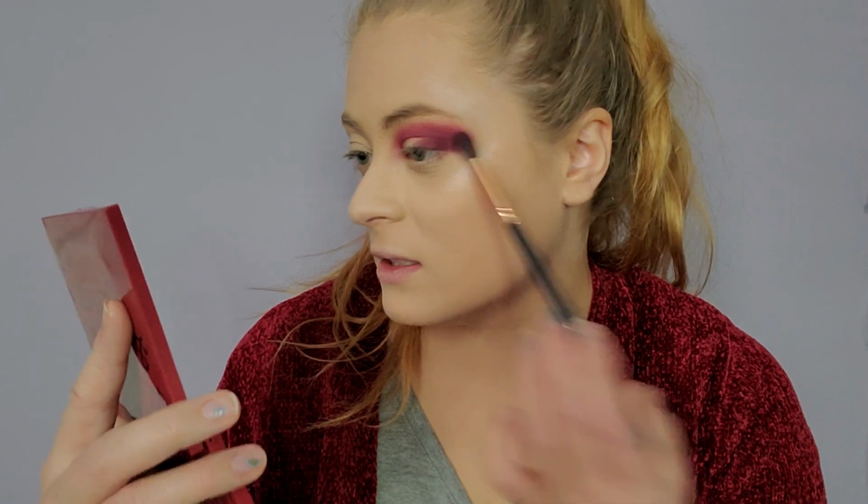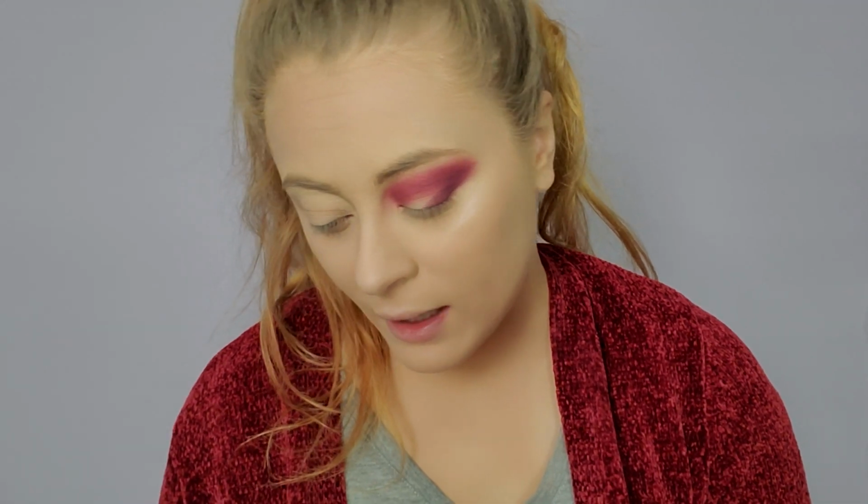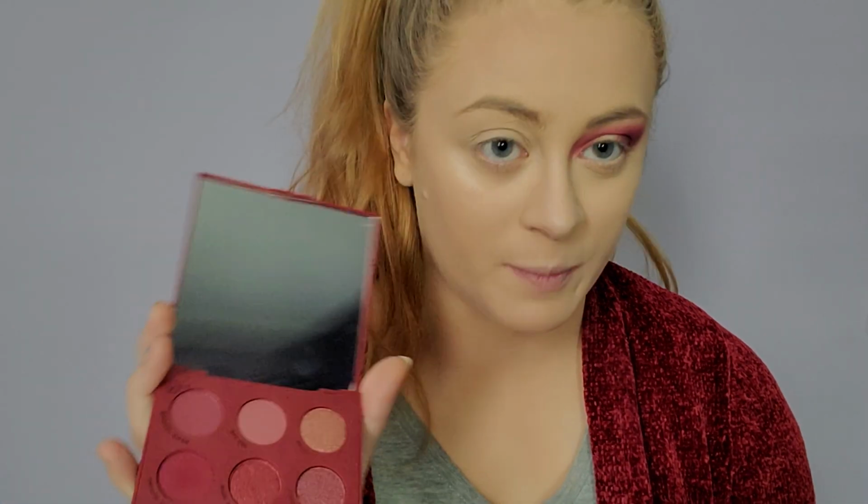All right, and now we've just darkened that up a lot, just right there. I love that. Just smoked it out and darkened it even more. And now we're going to get onto the lid here. So we have so many different sparkly shades in this palette. Sadly, I can't get to every single one on my eye, but I also got those Super Shock shadows.